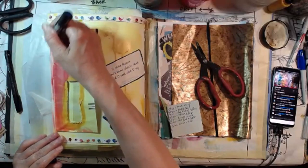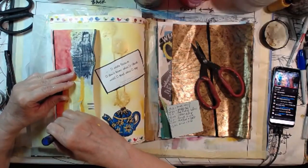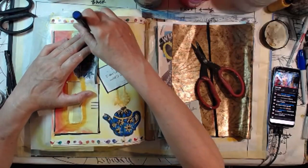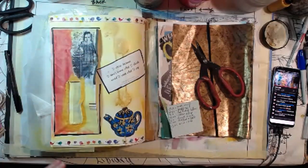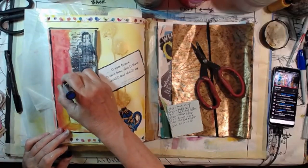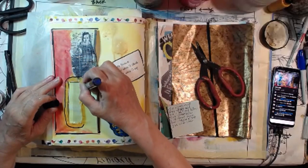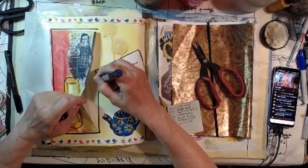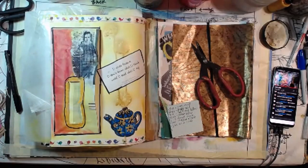You know what I'm going to do? I'm going to outline this too. This is still wild card, so I can do what I want. There we go. Do I want to do something around there? I think I do. I like that. I'm going to leave it just like that. Only I think I'm going to bring this line up to here, and bring this line in here. Just like that. Yeah, that works for me.